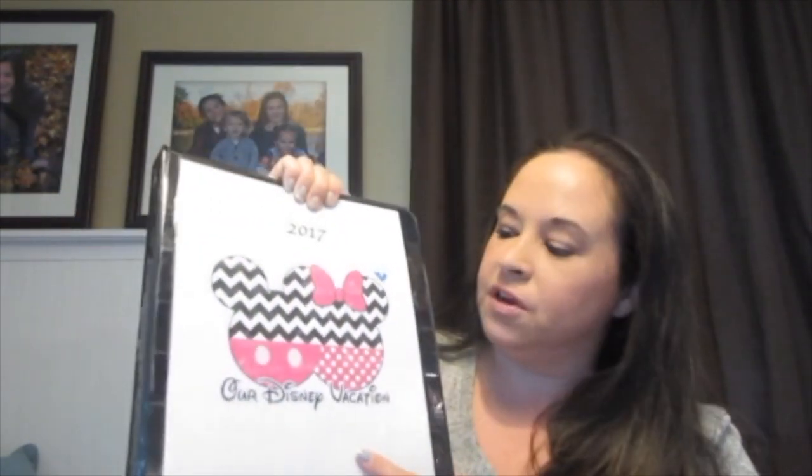My cover, I just used doing a search online, and it just says our Disney vacation and the year up here. I thought that was cute, and I just used a standard 1-inch binder. I think I picked it up at Walmart or Target or something like that. Nothing too fancy, and I just have some tabs here. I have one for emails, one for payment, hotel, parks, dining, travel, and packing.